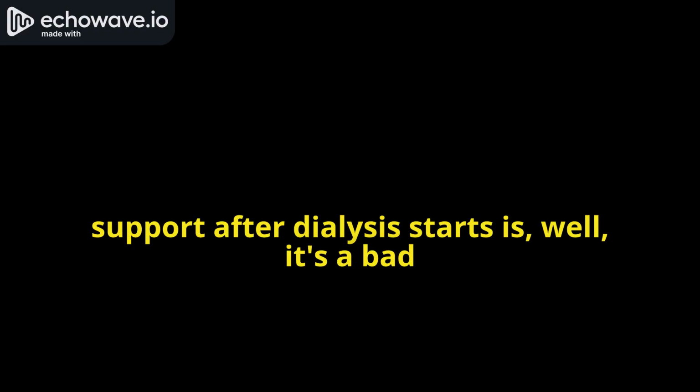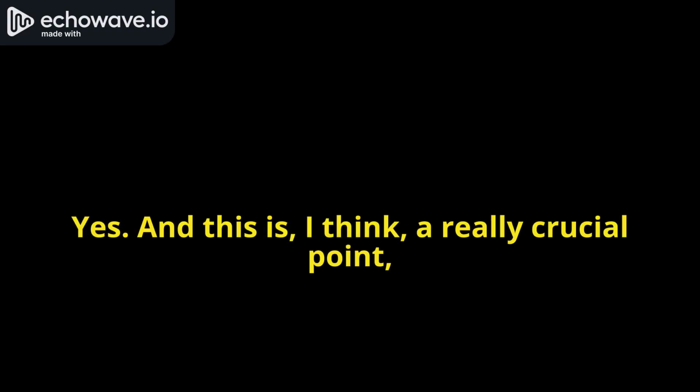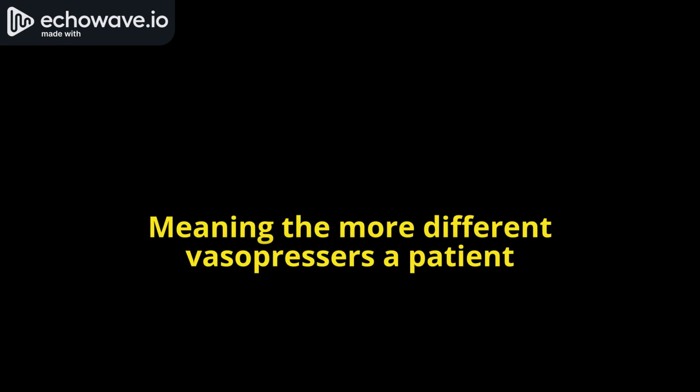That's right. It suggests that needing that support after dialysis starts is, well, it's a bad sign, whichever way you slice it initially. That's a pretty stark finding. Yep. But you mentioned they looked at the number of pressors, too. Did that show anything? Yes, and this is, I think, a really crucial point, a kind of aha moment. They found a clear dose-response relationship. Meaning the more different vasopressors a patient needed after starting RRT, the higher their risk of death.